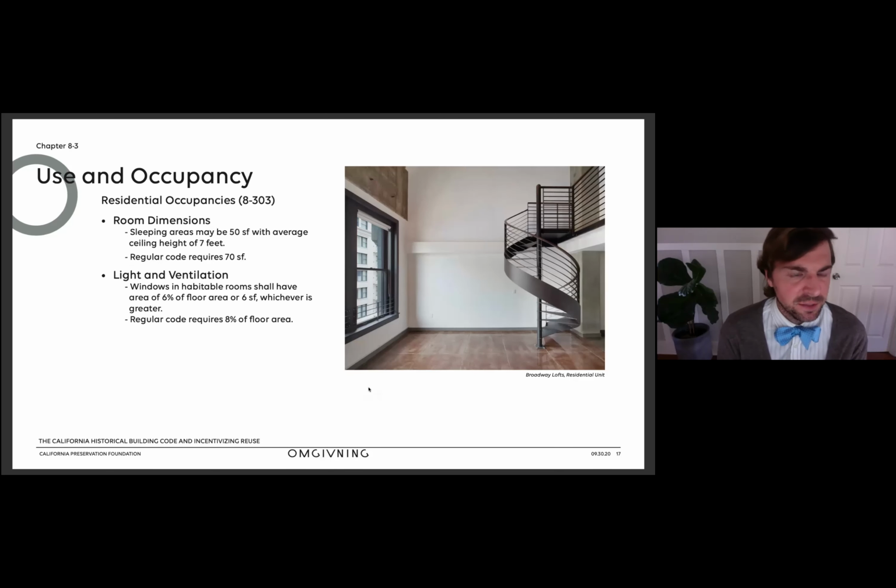For residential occupancies, the Historic Building Code has some breaks on room dimensions and light and ventilation. So sleeping areas may be 50 square feet with an average ceiling height of 7 feet. Regular code typically requires 70 square feet for any sleeping areas. And then for light and ventilation, windows in habitable rooms shall have an area of 6% of the floor area or 6 square feet, whichever is greater. And regular code requires 8% of floor area.